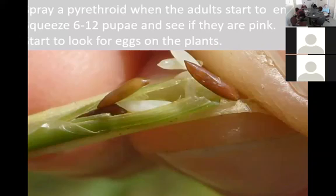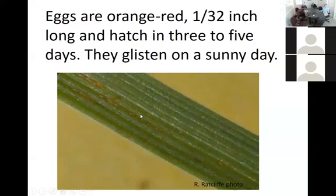That's the time when the pupae are pink to start looking for some eggs on the plant too. Once you want to see a few of the eggs, or once you just start seeing that these pupae are turning pink, wait a few days, and then that would be a good time to put on this rescue pyrethroid spray if you're going to try to do that in the field.